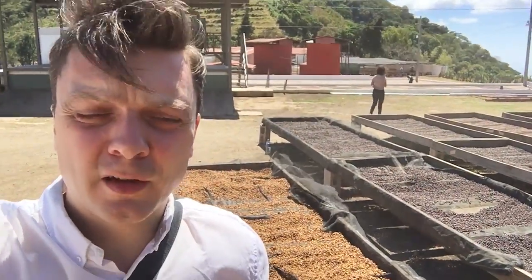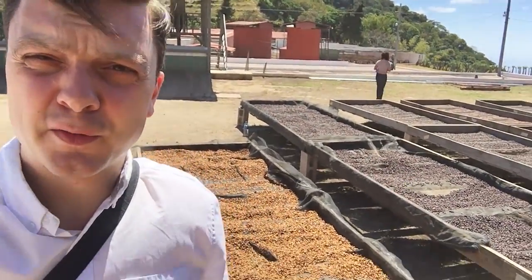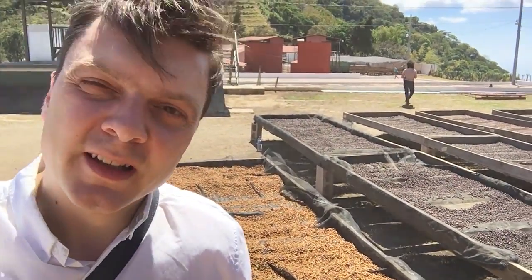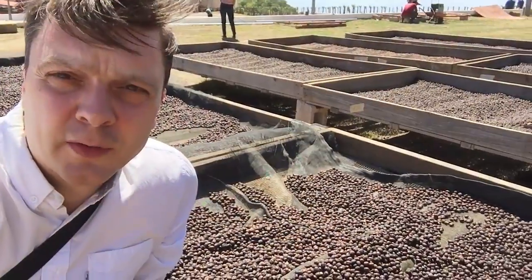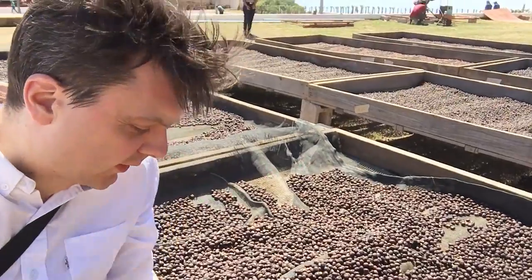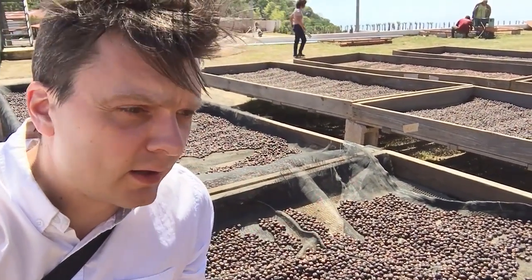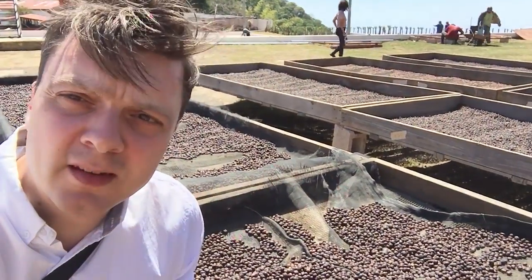So as you can see, there's a lot of different colors on the coffee on the raised beds here. I'll explain to you what the differences are. Let's get a little closer. So this would be a natural processed coffee where you basically just pick the cherry off the coffee tree and you let it dry. And this is dried on raised beds.